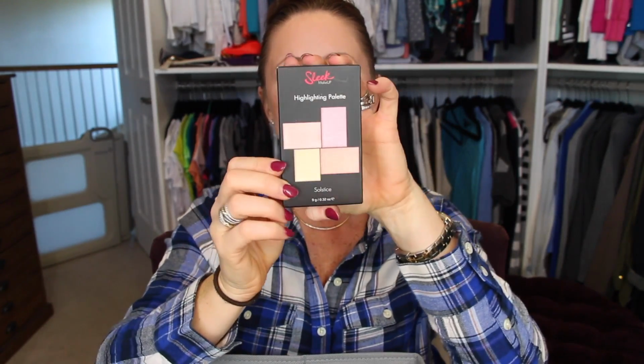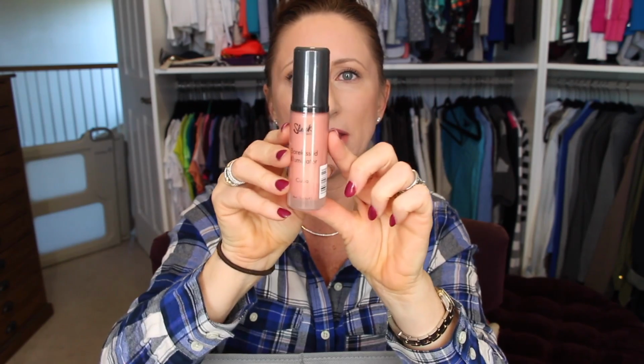So that is one. The Sleek Highlighting Palette in Solstice. The Annabelle Quad in Java Jive. This is a little pouch, like a little makeup pouch. The Love Alpha Mascara, Fiber Mascara. The It Cosmetics Brow Powder, Universal Brow Pencil. The, let's see here, Sleek Bare Kissed Illuminator in Seba.